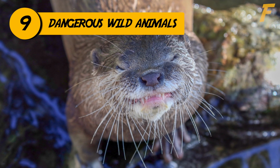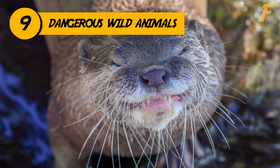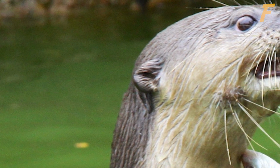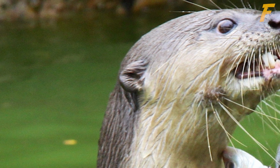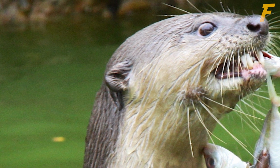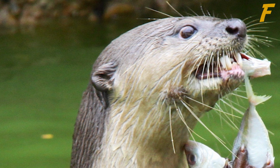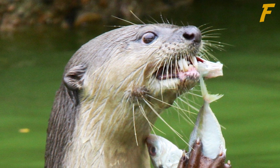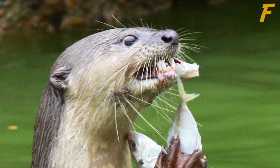Number 9. Otters may look soft and cuddly, but they are dangerous wild animals. Otters have a forceful bite thanks to those robust teeth. Therefore, regardless of whether you observe an otter on land or in the water, make sure to keep a safe distance from them of at least 5 kayak lengths, which is equal to around 60 feet.